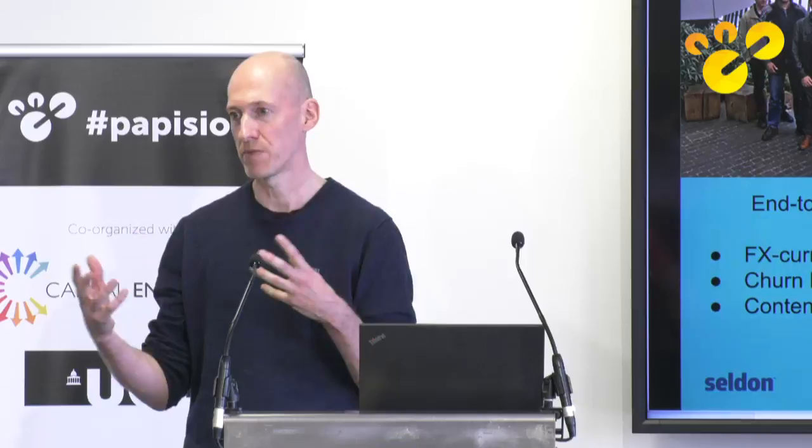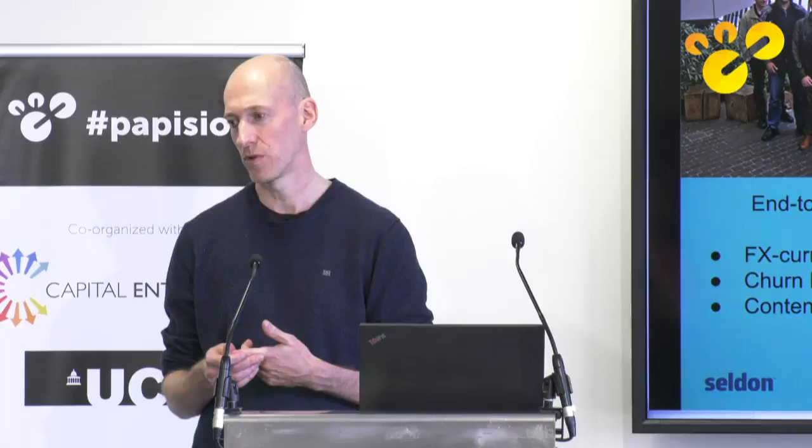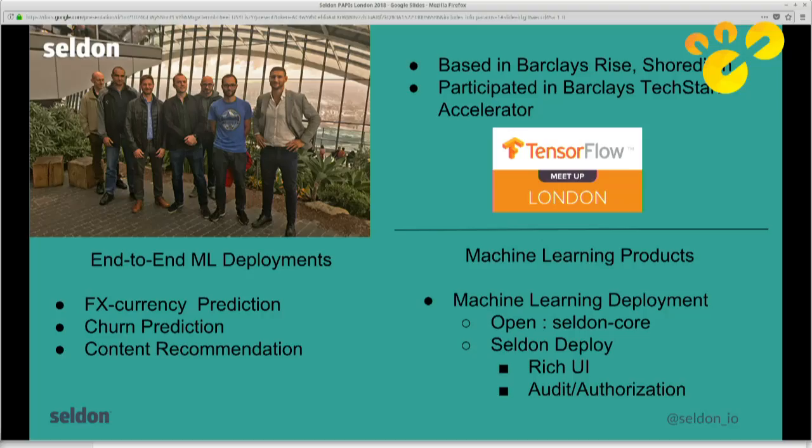So we do FX currency prediction. We've worked with a North American bank there. So obviously, it's got quite low latency, quite stringent requirements on that. And we're doing another project in churn prediction, so completely different. It's like not low latency, but different challenges there. And we also do sort of content recommendation with HP. So quite a varied set of products, but we're really focusing on deployment. And these projects really give us more experience, really, of what at the sort of battle face of what is required by our customers.